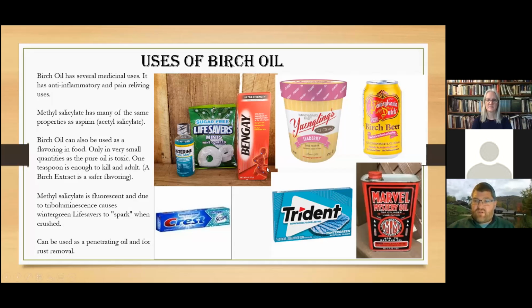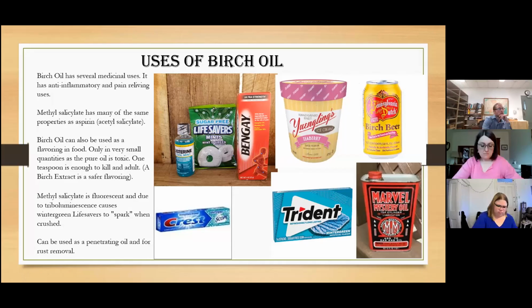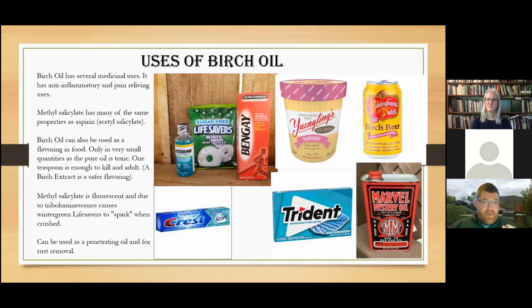Birch oil is also used as flavoring in food, although in very small amounts, because birch oil is pretty toxic. About one teaspoon is enough to kill a person, so don't drink pure birch oil. You can use birch extract as a less toxic flavoring, and it is used in such things as wintergreen mints or wintergreen gum, or because we're in Pennsylvania, birch beer, such as the Pennsylvania Dutch birch beer, and even teaberry. Again, going back to the wintergreen plant and its berries, teaberry flavoring as well.